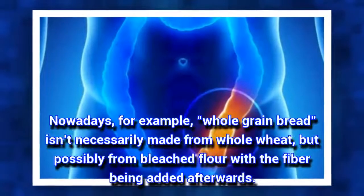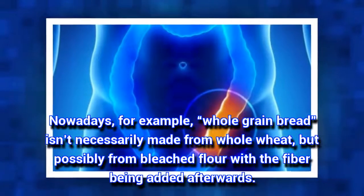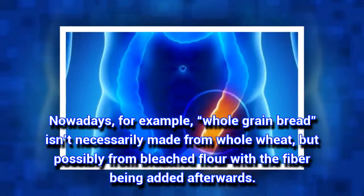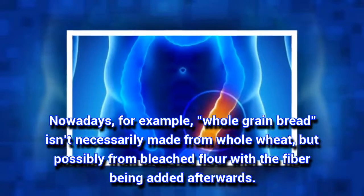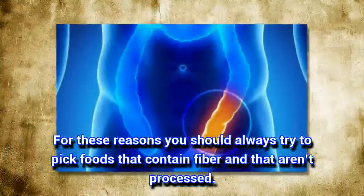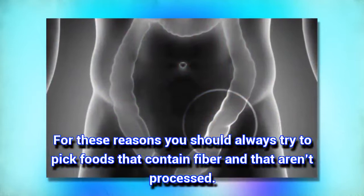Nowadays, for example, whole grain bread isn't necessarily made from whole wheat, but possibly from bleached flour with the fiber being added afterwards. For these reasons, you should always try to pick foods that contain fiber and that aren't processed.